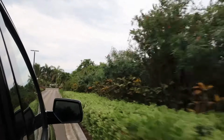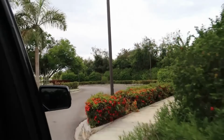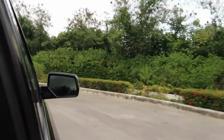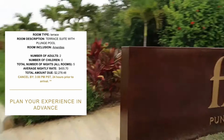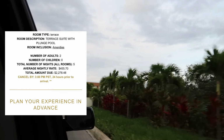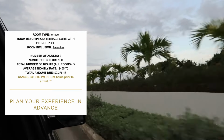Next, transportation to the hotel. Since we did stay longer than 3 days, a perk of the hotel is that they give you transportation to the hotel and back to the airport as you're leaving. The average nightly rate was $455.70. We stayed a total of 5 nights, and the total amount due was $2,278.48. The room we chose was a terrace suite with the plunge pool.